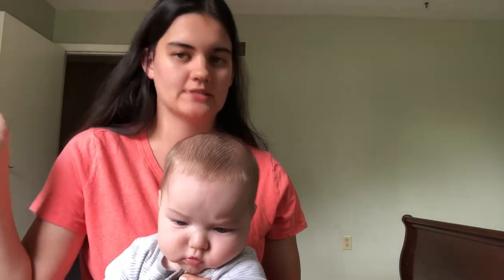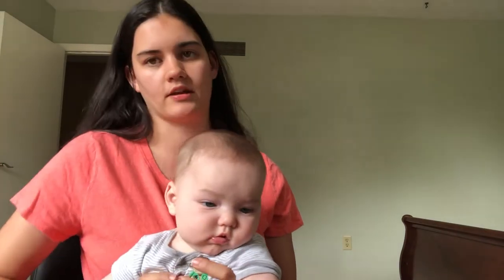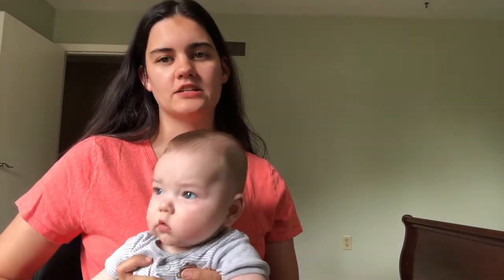We have started, just towards the end of this month, introducing baby cereal to Grayson's diet. So I went and bought some baby cereal at the store. My mom said to start with the rice, because there's rice, whole grain, and then oatmeal that you can try. So I started with the rice, and you just do a little bit of rice, like a tablespoon, and then breast milk in with it, which, by the way, I am still 100% breastfeeding him. No formula yet.